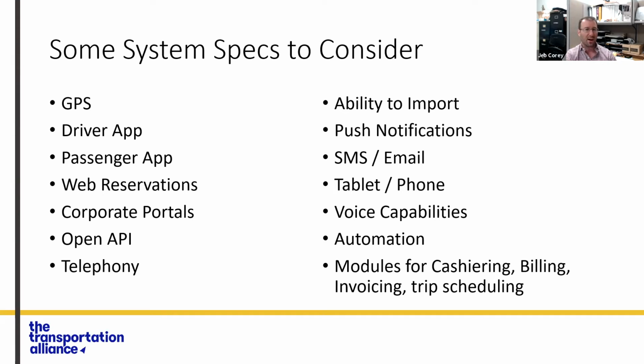And so again, you're automating a lot of these things that sometimes take up a lot of people power. The ability to import trips into your dispatch system is very helpful too. There are lots of ways that can be done. At a very basic level, almost all systems allow some type of import from an Excel spreadsheet.